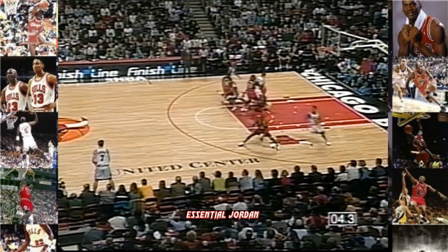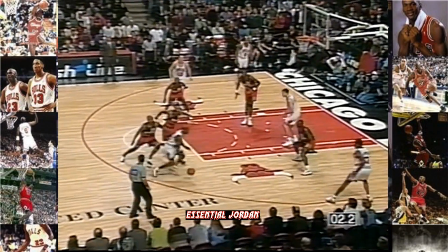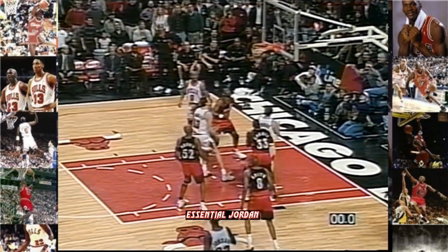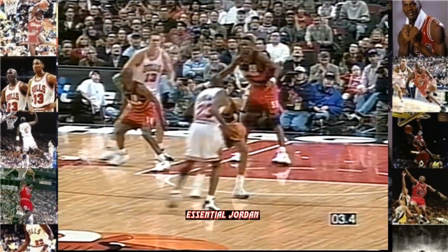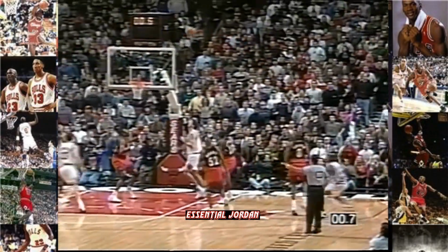Take a look at the play. Michael comes up the middle, is able to shake free. Smitty tries to stay on him. Chucky Brown tries to give help. Not enough. Michael jumps, leaps, hangs. Take a look here. Chucky comes to give help. Michael stutter steps, stops, jumps high in the air, springs the long fadeaway jumper. And it's the game winner.